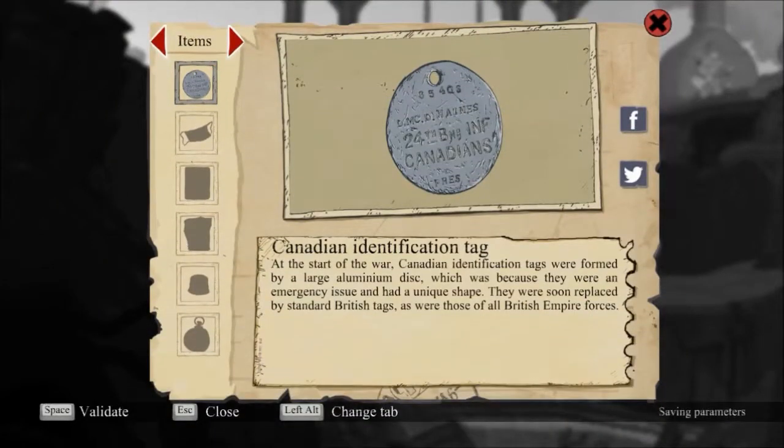Canadian identification tag. At the start of the war, Canadian identification tags were formed by a large aluminum disc, which was because they were an emergency issue and had a unique shape. They were soon replaced by standard British tags, as were those of all British Empire forces.